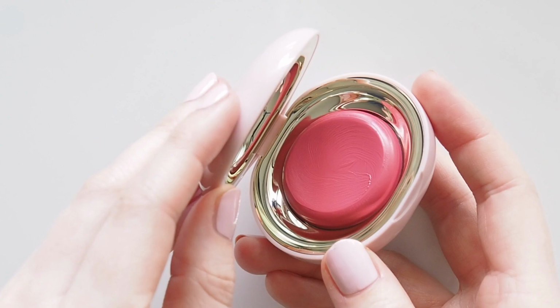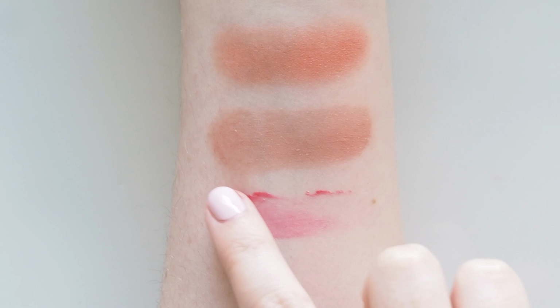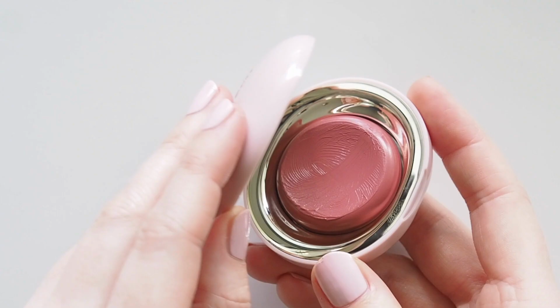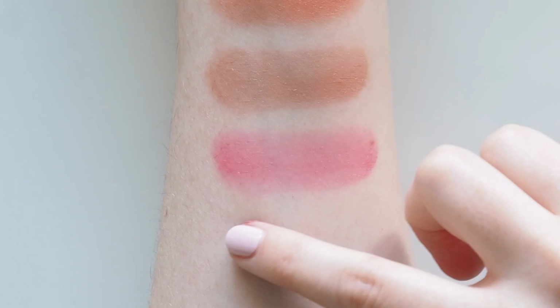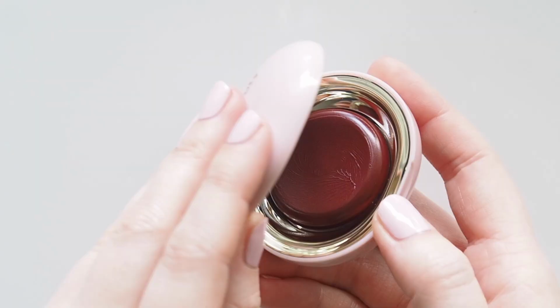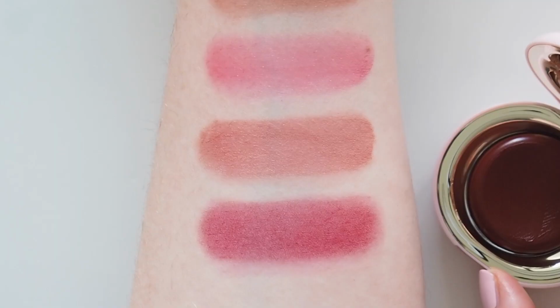Nearly Rose is described as a true pink, pretty bold compared to the others that are more natural. This is much brighter, like a candy or raspberry pink. Nearly Mauve is called a true mauve, but I think this has a touch of rosy pink to it, almost like a deeper, stronger version of Nearly Neutral. Nearly Berry is, no surprises, a deep berry. It looks like a rich blackberry in the compact, but it's more of a jammy mulberry as you blend it in.